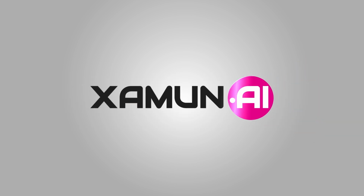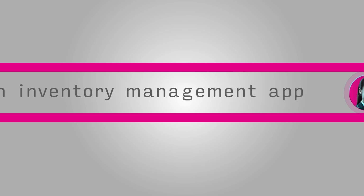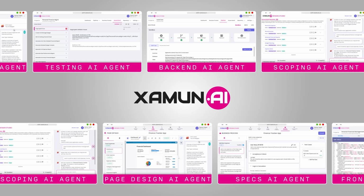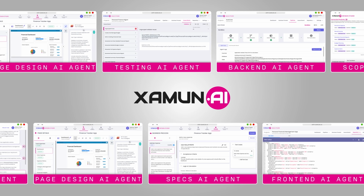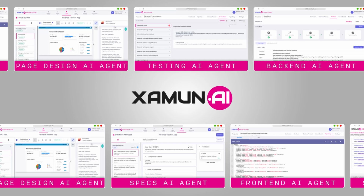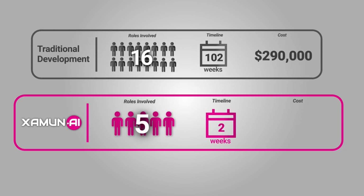Now, here's how much faster and better it's done with Xamun. Xamun uses AI to scope the project, auto-generate UI, user stories, test cases, front-end, back-end, and database code, integrate payments with pre-built components, and cut QA time. Same platform, but now, only 5 people in 4 weeks.